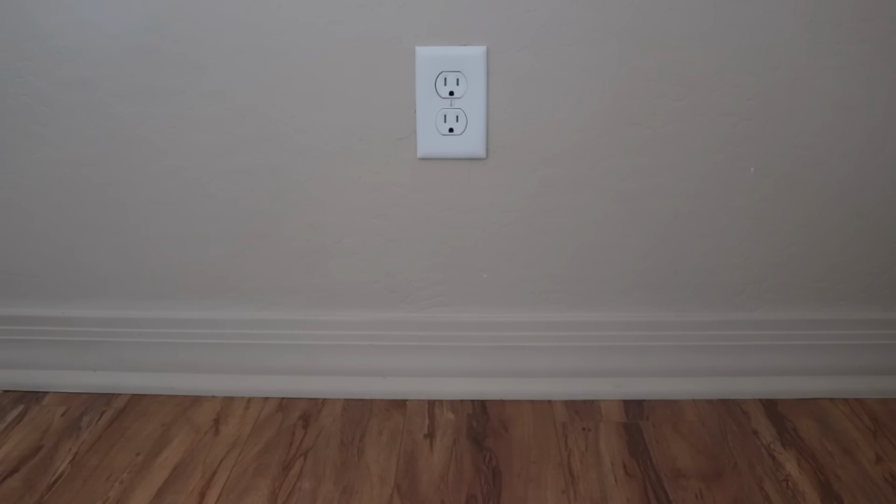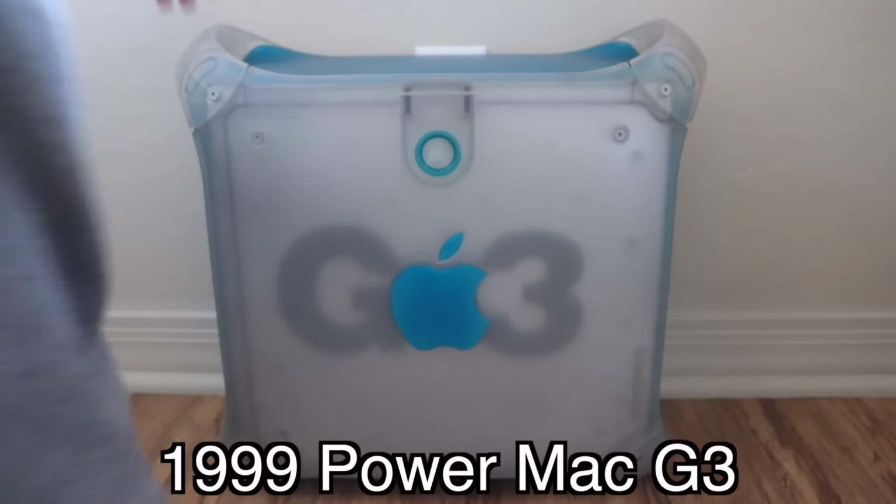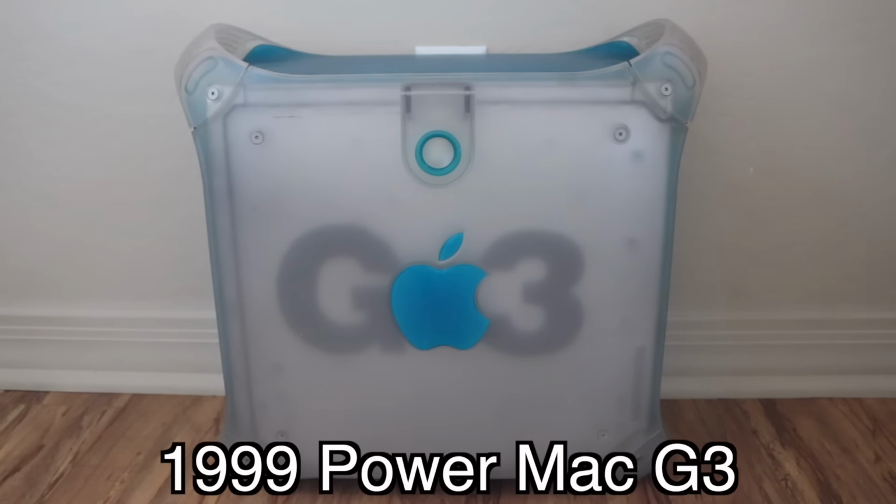Next up, an older similarly shaped and designed computer to the Power Mac G4, the 1999 Power Mac G3. Man, pro users must have been made fun of back in the day, cause this Pro computer looks like a prop from Caillou. I like the color though.